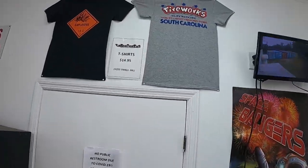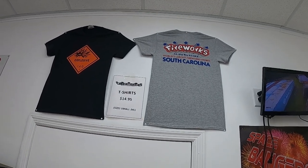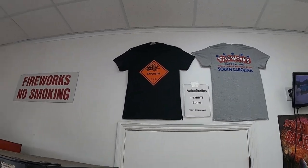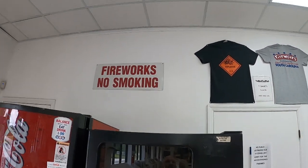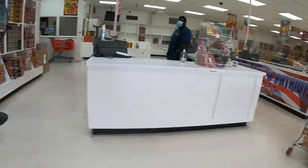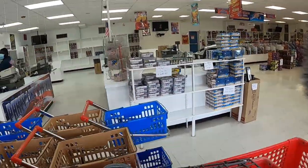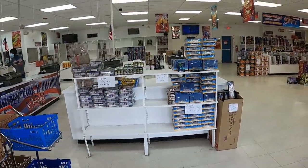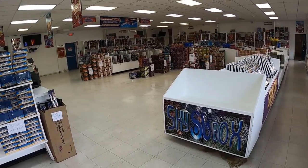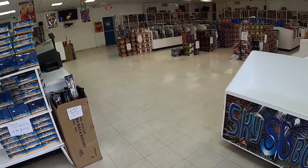This is Showtime Fireworks Superstore, Fireworks Superstore in South Carolina. And that's that. I do have that 1.4G explosive t-shirt. Anyway, guys, this is again the Fireworks Superstore. Again, they are a little bit empty. They normally are stacked way higher. They have more cakes, more mortars, more rockets, more of everything.